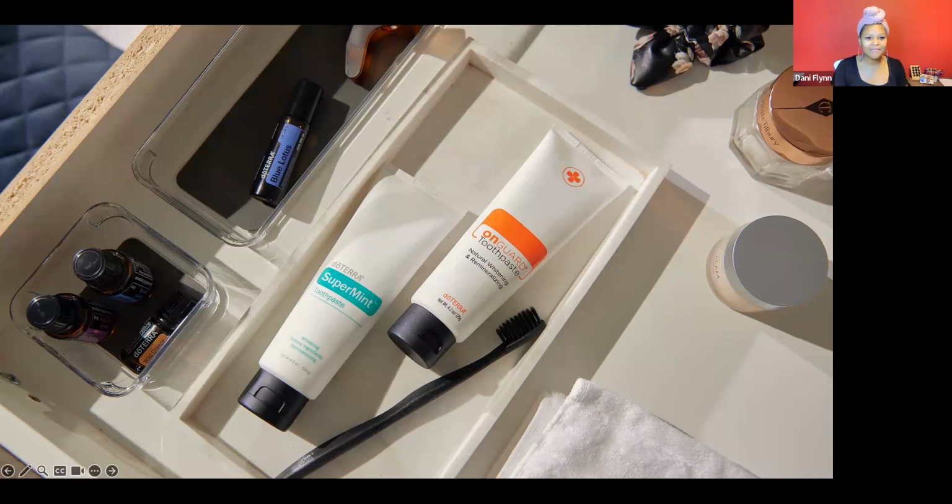But now we have an additional toothpaste. It is our Super Mint toothpaste. This was a requested item. So we're getting all of the remineralizing and whitening effects that we got with the On Guard. So it's the same formula, just the essential oils have changed. So it's got Super Mint in there, and Super Mint is a blend of peppermint, Japanese mint, bergamot mint, and spearmint essential oils. And all of that works so well in a toothpaste.